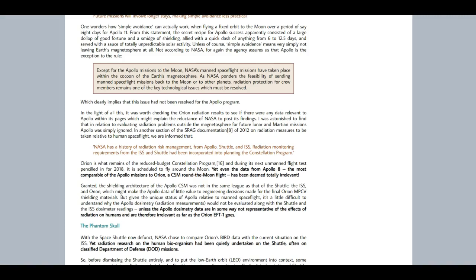From this statement, the secret recipe for Apollo success apparently consisted of a large dollop of good fortune and a smidge of shielding, allied with a quick dash of anything from 6 to 12.5 days, and served with a source of totally unpredictable solar activity. Unless, of course, simple avoidance means very simply not leaving Earth's magnetosphere at all, not according to NASA, for again the agency assures us that Apollo is the exception to this rule.